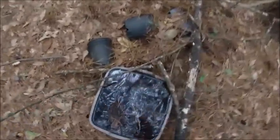All right, look, if you ever come across a bucket with water in it, dump it. Dump that water, flip it over. That keeps skeeters from growing in that thing. You don't want skeeters. Yeah, this is more an artifact area.